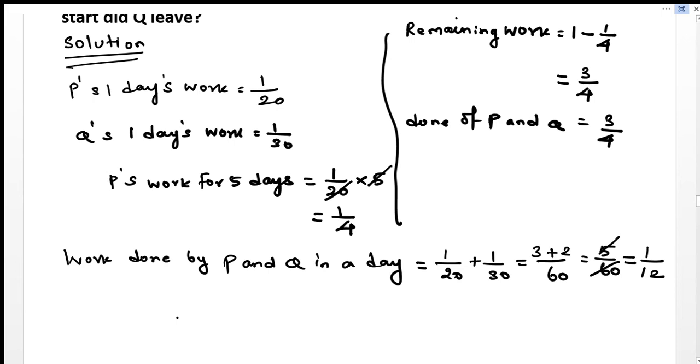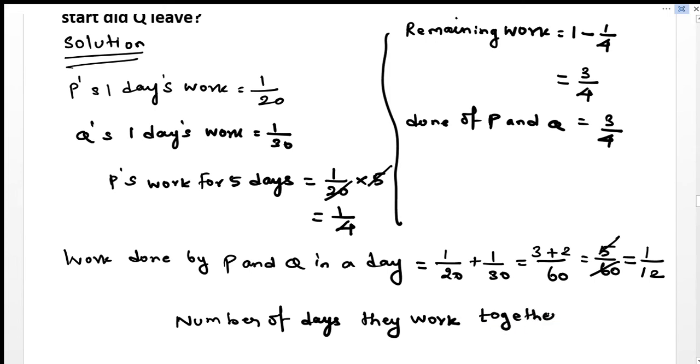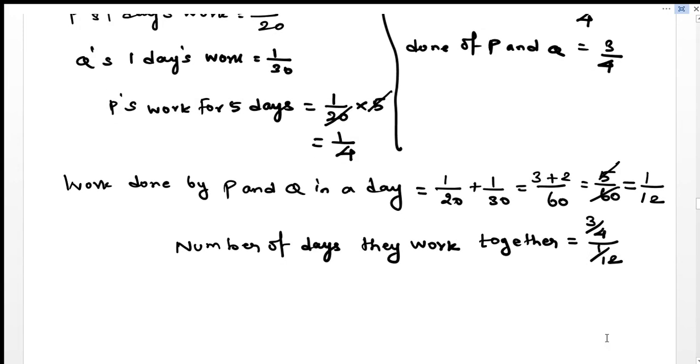But we have to identify the number of days they worked together, right? If we find the number of days they worked together, then automatically that would be the answer, that is, Q left after that many days. That is the concept here. The number of days worked together is equal to the remaining work divided by the work done by P and Q in a day. So that is the concept here.